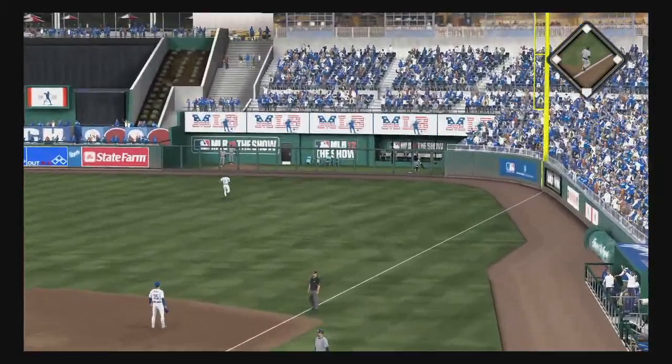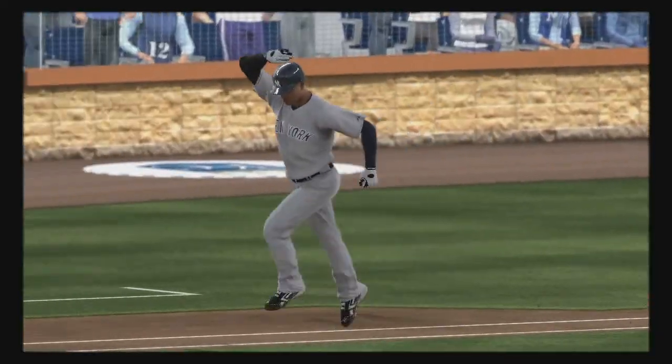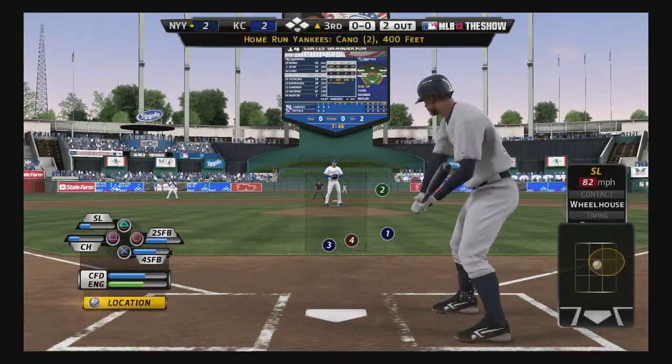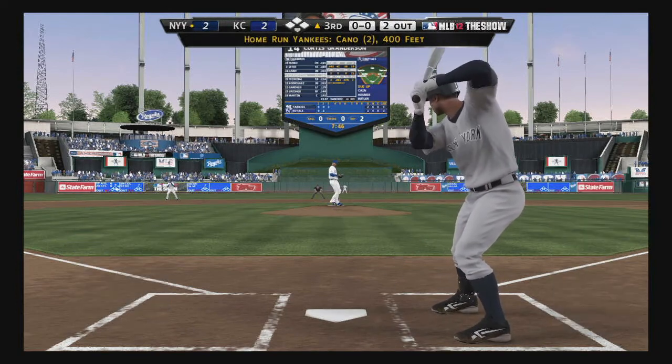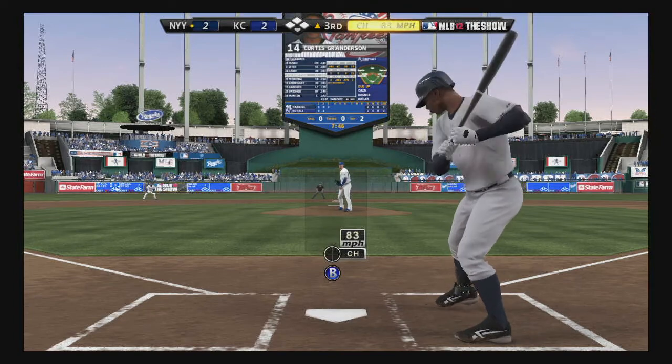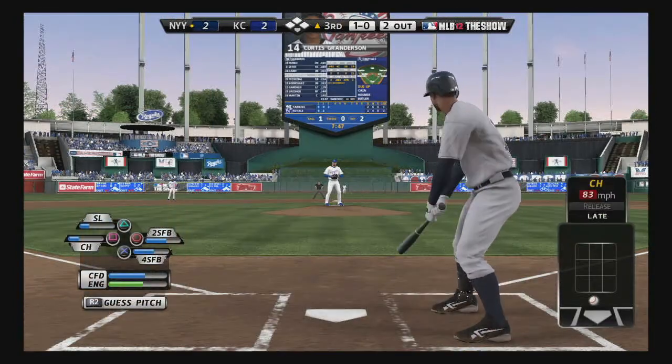Big swing by Cano as he lifts this one high and deep out to right field. Retreating is Francoeur, but this one is gone. A home run. Robinson Cano, a solo home run, as the Yankees have tied things up. It's 2-2.